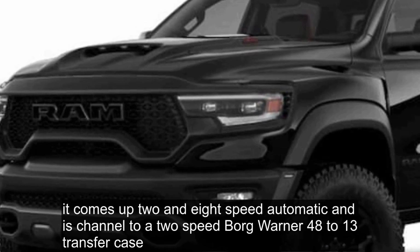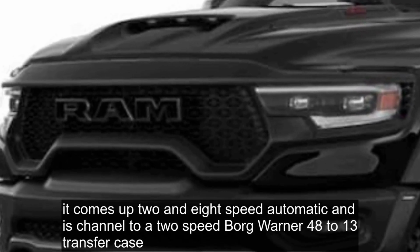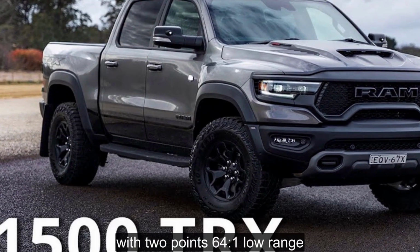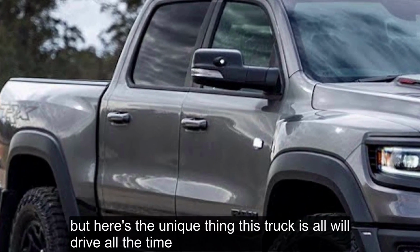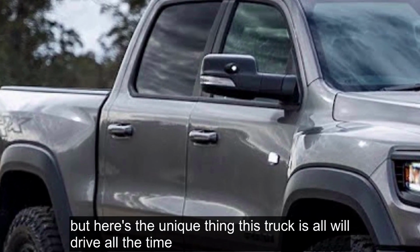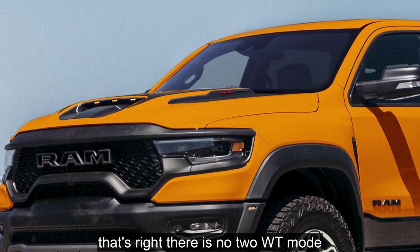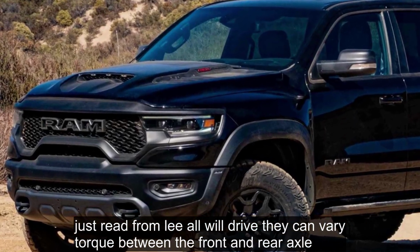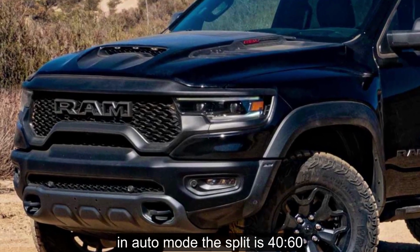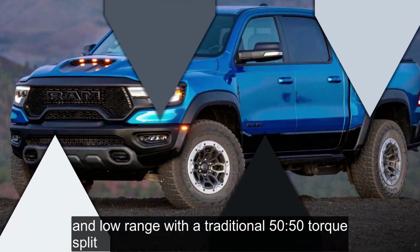It comes hooked to an 8-speed automatic and is channeled through a 2-speed BorgWarner 48-13 transfer case with 2.64:1 low range. But here's the unique thing, this truck is all-wheel drive, all the time. That's right, there is no 2WD mode. Just street-friendly all-wheel drive that can vary torque between the front and rear axle. In auto mode the split is 40:60, as well as a choice of high range and low range with a traditional 50:50 torque split.